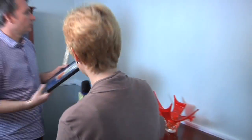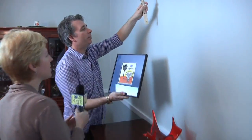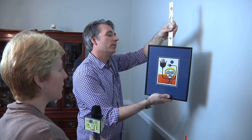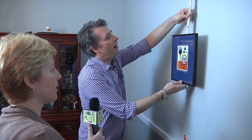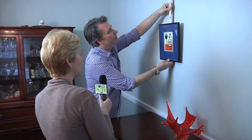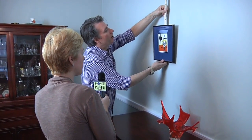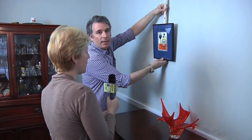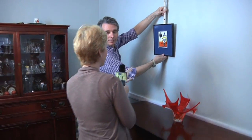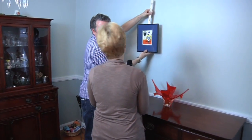Then you're going to take your picture. You are going to hang the picture from the top of the screw on the paint stick. And then you are just going to keep moving around the picture until you find the place that you want to place it. You are going to push in on the paint stick and it'll leave a mark where you should put the nail. That makes this complicated process a whole lot easier. And it's very inexpensive.